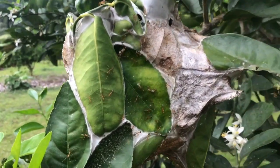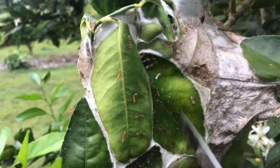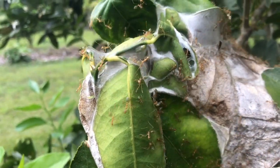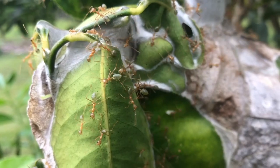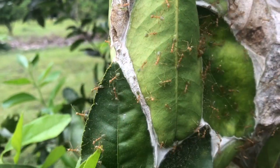Now, if you happen to live in the northern states of Australia, you will be very familiar with these guys. You might hate them, you might love them. They are also extremely territorial and will defend these nests and their tree from any suspected invasion. And these nests can get huge, and they particularly seem to like my citrus trees. This nest is on a lime tree.